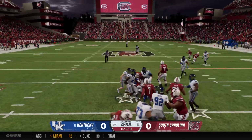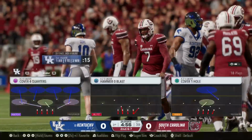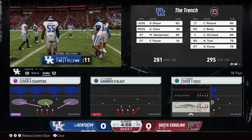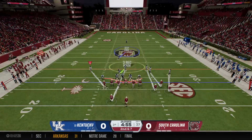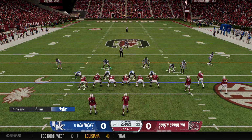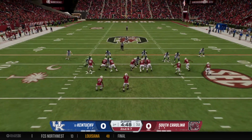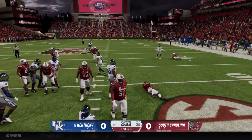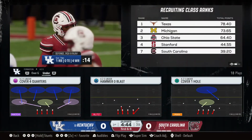Leaves it with the back. Defense in the right spot. They stop him after a gain of 2 to the 28. And the defense is doing a great job committing to the run. When you commit to the run like this, obviously you can give up some plays in the passing game, but you've got to stop the run first. How about this sophomore stopping him short of the first down line?